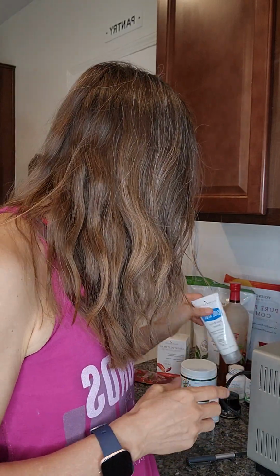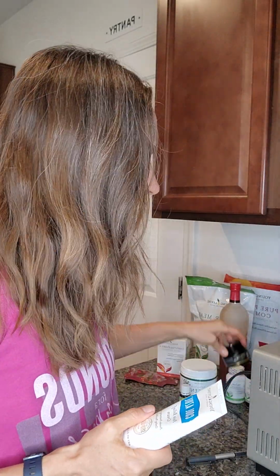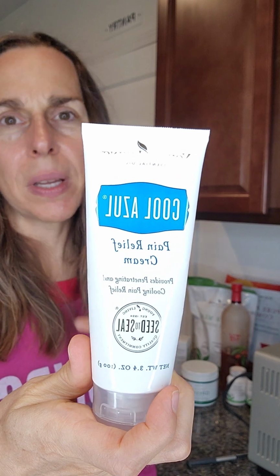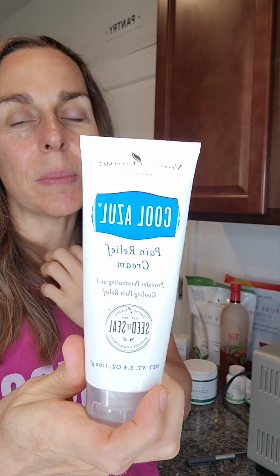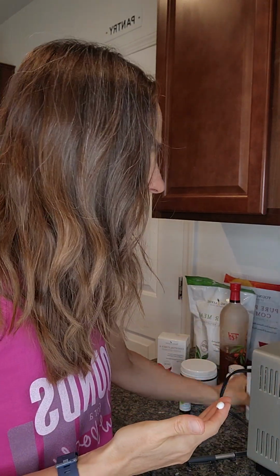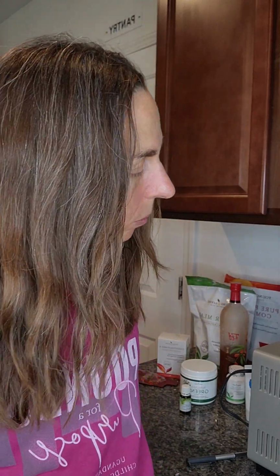And then we have some other things too. We have lots of essential oils that are great to rub on to help with the soreness, but an all-time favorite is the Cool Azul Pain Relief Cream. The Cool Azul Pain Relief Cream is just amazing. If you've got an achy back, or a sore muscle, a little strain, a little pain, or a lot, you rub that on there, and you're going to feel good in just minutes. You may have to keep rubbing it on, right?